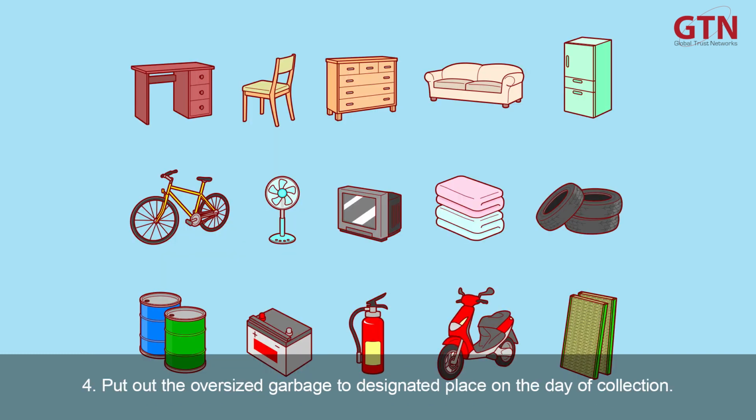Put out the oversized garbage to designated place on the day of collection. Incorrect way of disposing oversized garbage may lead to illegal dumping.